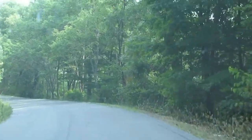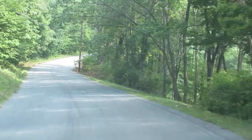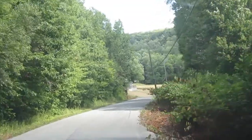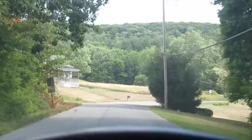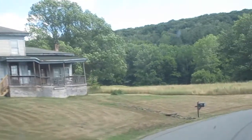I wonder, years ago when this was just a dirt strip, they would take their wagons or buggies or whatever and go along here out of town and head up towards North Jackson and Gillette and South Gibson and all those little towns up further on the way to Lenox. There's an old house there.